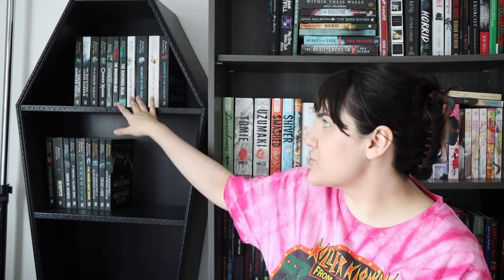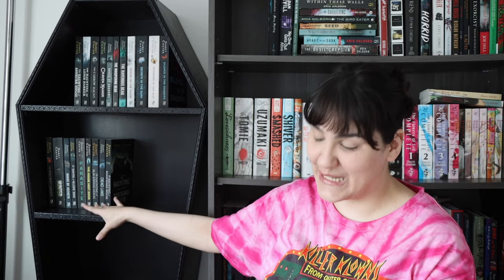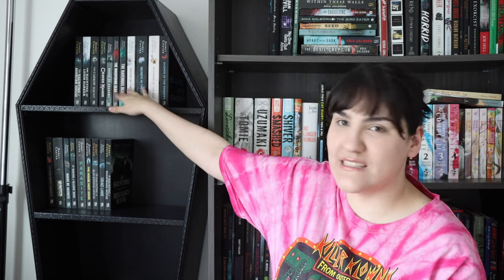So with this shelf, as you can see, I already have some books on it, and that's because I had to give my Darcy collection a home. And I really wanted it to be on the coffin bookshelf just because I think it's gonna look really cool. So, unfortunately, they all don't fit together. I even tried them on this shelf right here and they all don't fit. So I split these up. So these are my favorites up here, and then these are the rest that I also like and enjoy, but they're not my absolute top favorites. So that's how I pretty much organize them.